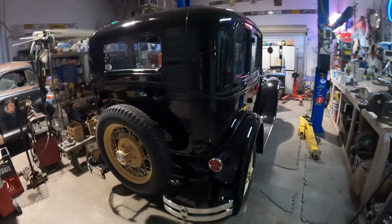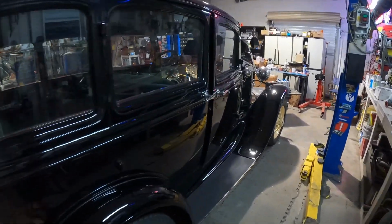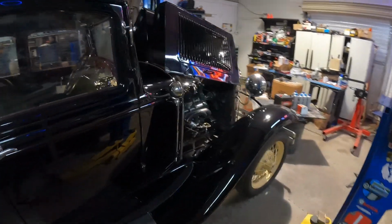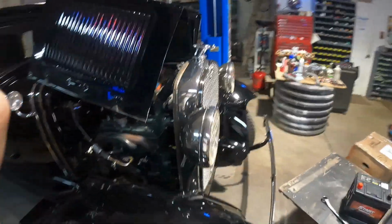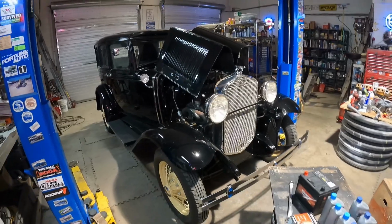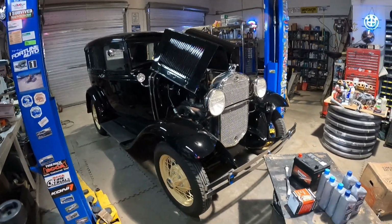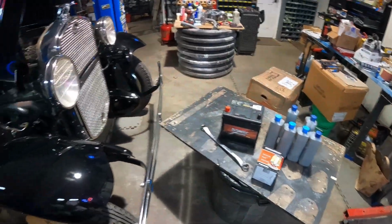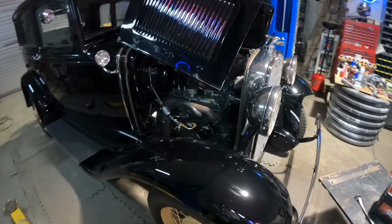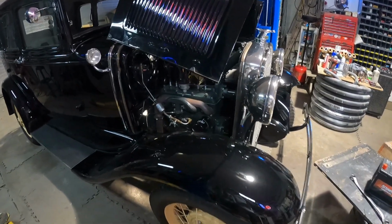This car was restored about 8 or 9 years ago, and I just completed a 1,000-mile drive in it. When I say just completed, I did it back in May, and I'm just now getting around to cleaning it and servicing it because I've had plenty of other stuff to do. So today we're going to do an oil change, and we're going to replace the battery because the battery was from 2015 when I finished this car and was stone dead.